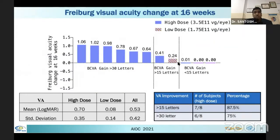And this is the most exciting thing, which shows a waterfall plot graph showing the visual improvement, and 6 out of 8 patients in the higher dose group show more than 30 letter improvement, that is around 75% of the patients, and 7 out of 8, around 87% of the patients, show more than 15 letters. And to our surprise, 1 patient in the lower dose group also showed improvement.